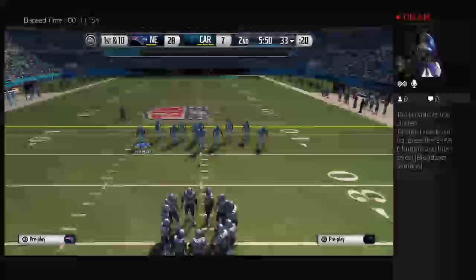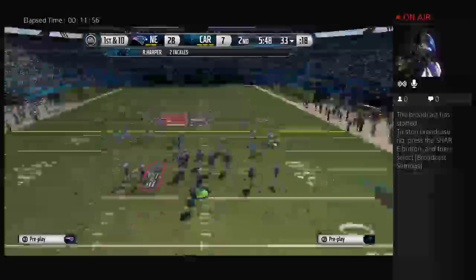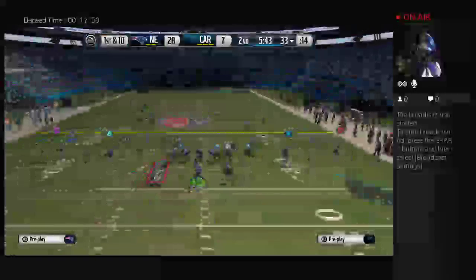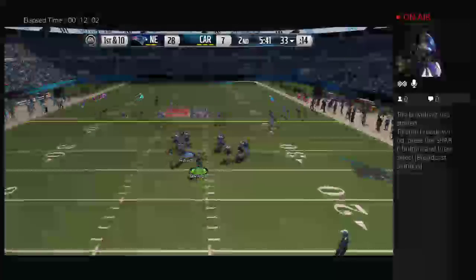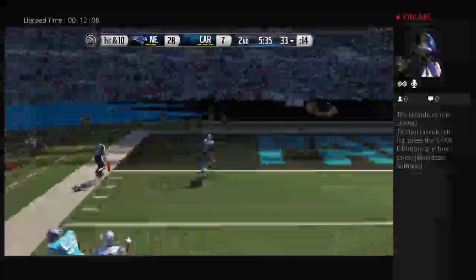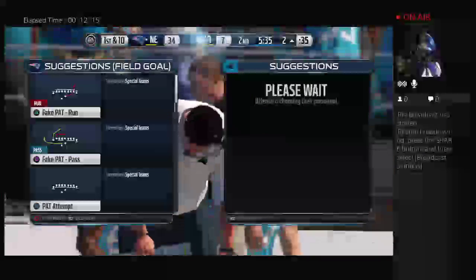The offense is set at the line for the first down after that completion. That was a big gainer. Now it's time to back it up. Looking to go deep. Nice catch. Taking it all the way home for the touchdown. What a tough throw and catch into a tight spot.